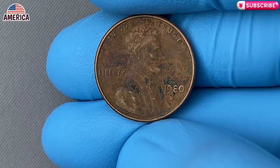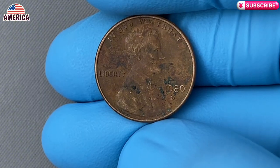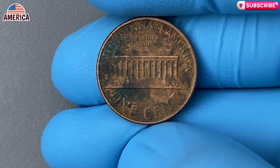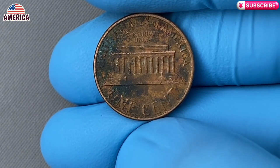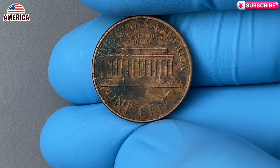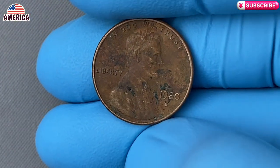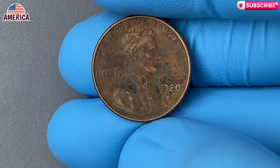Now, before you rush off to search through your collection of pennies, it's important to note that not all 1980 pennies will have this kind of value. The key is finding one with a minting error, especially the coveted double die obverse variety, and ensuring it's in great condition. If you're lucky enough to stumble upon one of these rare coins, you could be holding a piece of history that's worth much more than you ever imagined.